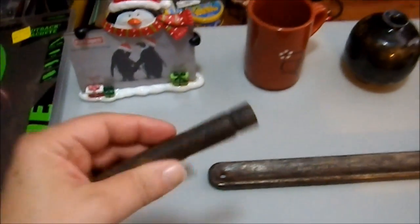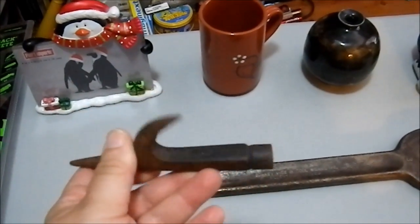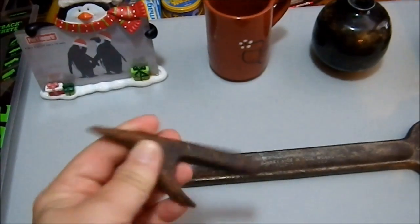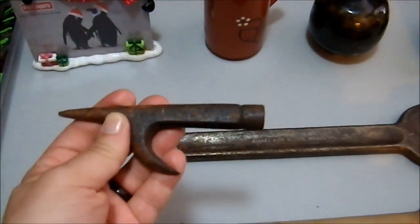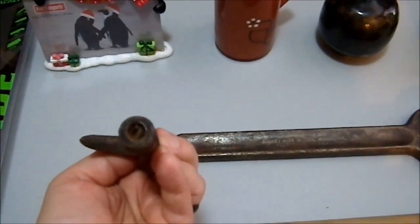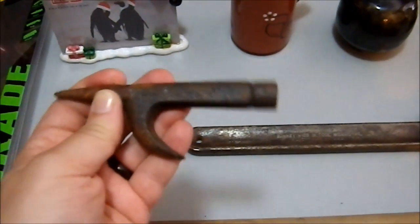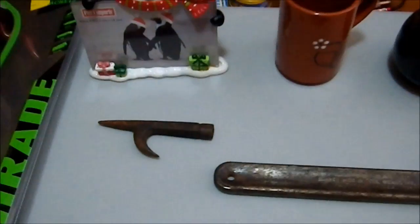We have a small hook. Now, I don't know if this was what this was originally designed for, because it almost makes me think of logging, though it looks like it's too small for that, but that's kind of the vibe I got. It's threaded, it's dirty. I'm going to clean it up, figure out what thread it is, and I'm going to turn this into something. I don't know what yet, but we're going to get a project out of that sometime.